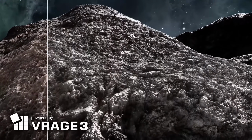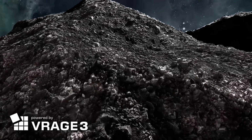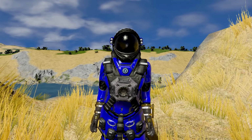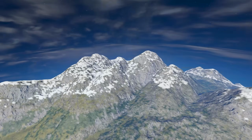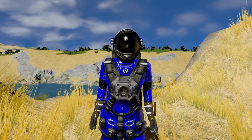It isn't just the graphics of the asteroids that have been improved. There's also a major overhaul to the way voxels generate and how the voxels can be edited as well. I should probably mention that voxels are what planets and asteroids are made of. So everything from mountains to ore patches to asteroids to ice lakes, basically everything that's not made out of blocks.